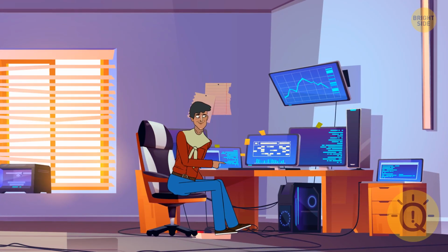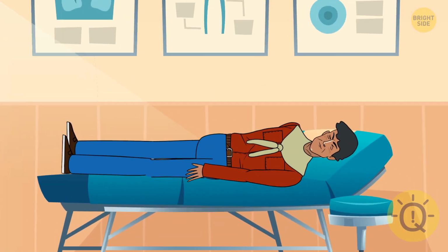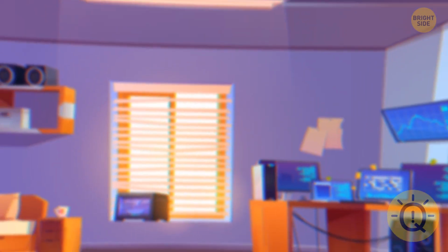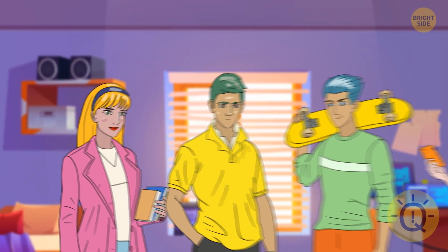Oliver was sitting at his desk, working from home, when someone hit him on the head. He was taken to the nearest hospital. Meanwhile, the police found 4 suspects that could have been responsible for the crime. All of them, Oliver's neighbors.